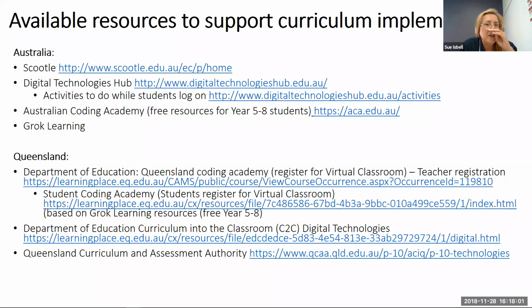The Australian Coding Academy has now been around for a couple of years. They're now free. I'm not sure if that's just for Queensland students. It does integrate mostly Grok Learning activity, so I haven't actually put the Grok Learning link in there. But some of the curriculum writers for the national curriculum have been involved in Grok Learning as well. So that's another good place to start, or as I said, through the Australian Coding Academy.